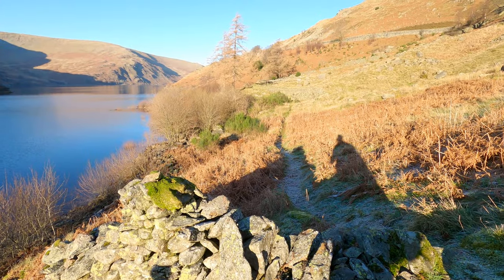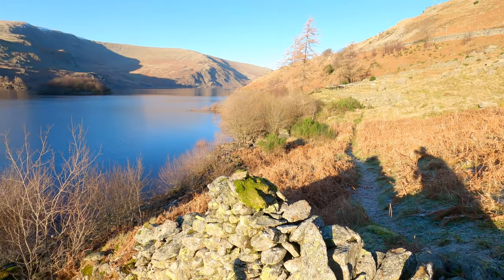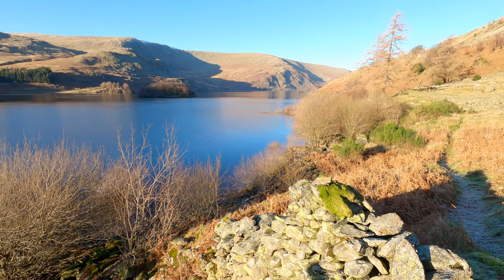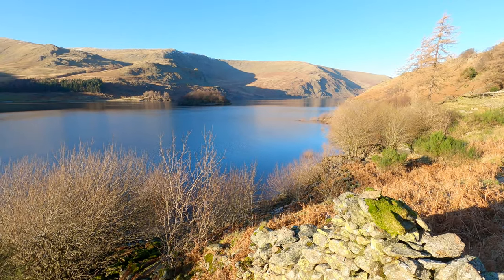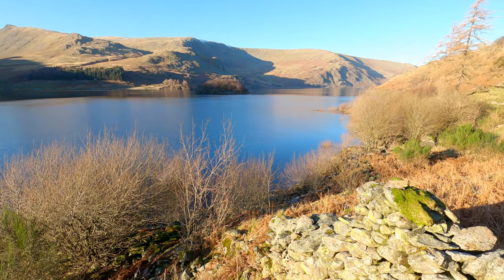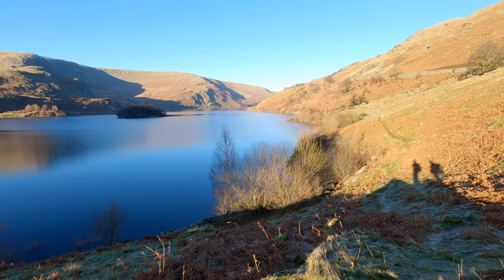That's just looking back along the path I've just walked there. That's beside Haweswater. Stunning views of Haweswater as we're heading along.